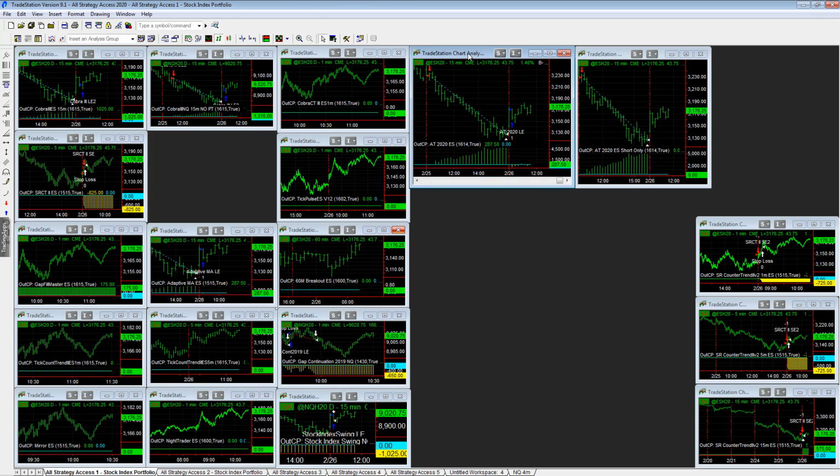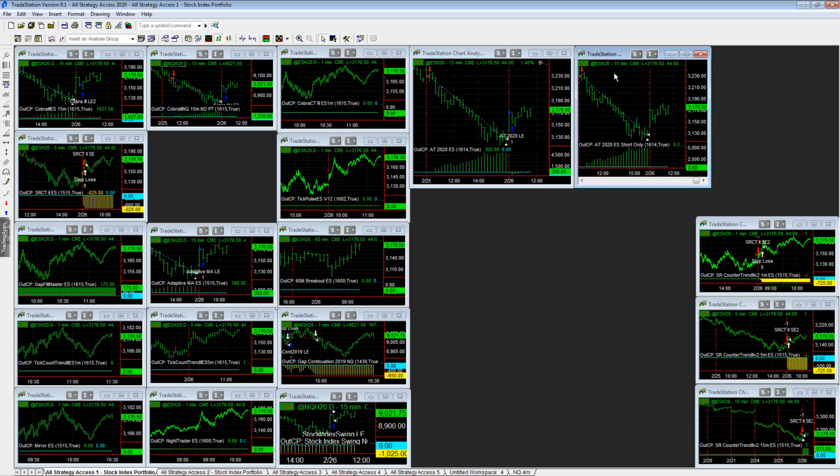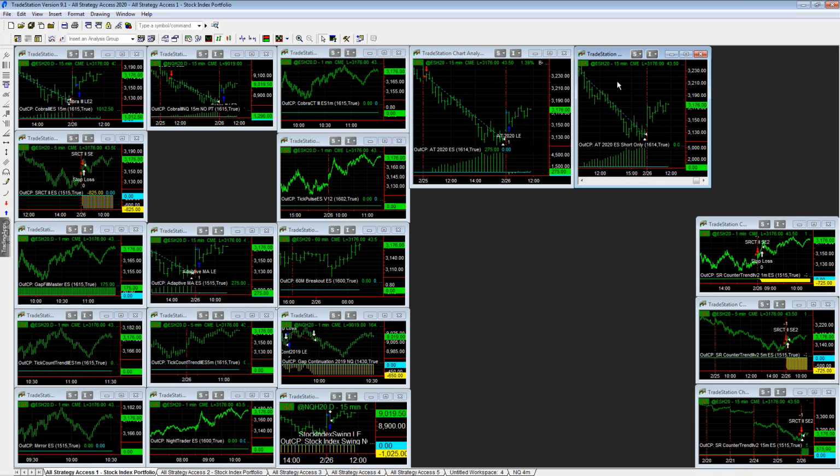AT 2020 E-mini S&P. This is a strategy that had this huge short trade, and now it's up plus 300 on the long side. Really nice strategy. AT 2020 E-mini S&P short only. Okay, that didn't take a trade because it's short only. It's basically the same entry, so it'd be like one strategy that took two contracts on the short side and one contract on the long side. This one does better on the short side. So over the years, it's hard to find a good short strategy. When you do, you want to balance it out if you have long only strategies.